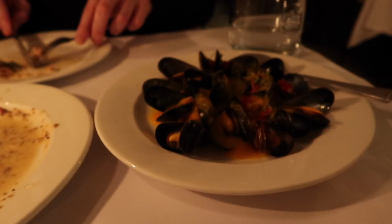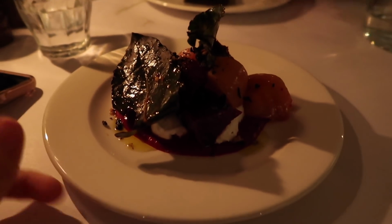Here are my mussels with a pumpkin puree. So for dessert, I don't really like dessert, so I've gone for a starter. I've got beetroot and goat's cheese, and G's got a cake.